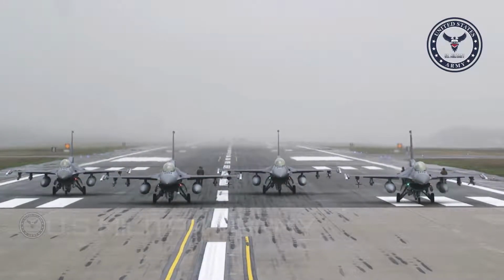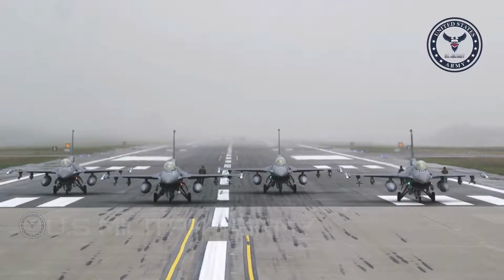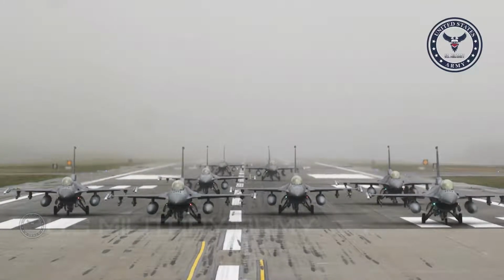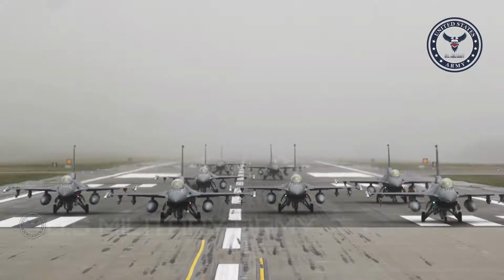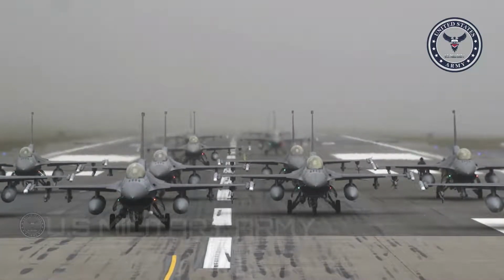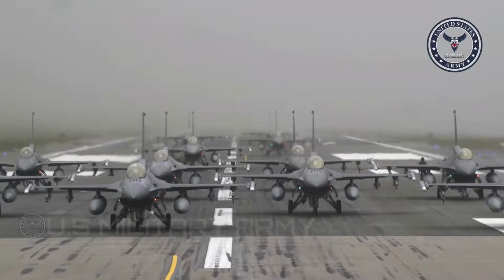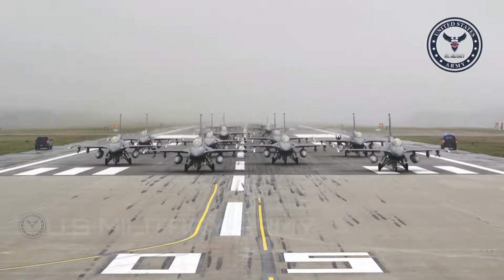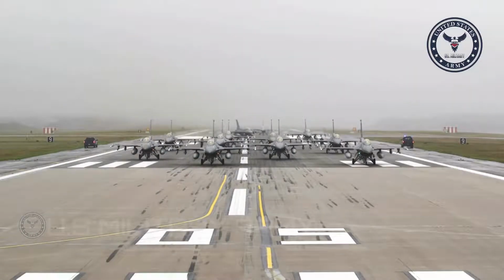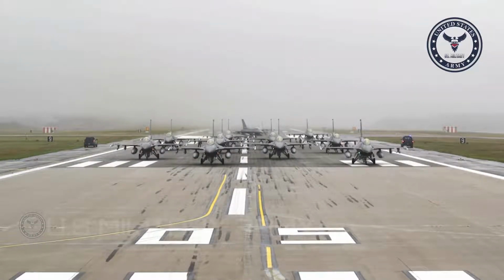AMXS is tasked with generating all available aircraft, said U.S. Air Force Master Sergeant Michael Kluka, 52nd Aircraft Maintenance Squadron Production Superintendent. We are prepared to showcase to our allies and adversaries what our capabilities consist of. This event exhibited the 52nd FW's ability to generate a large number of aircraft, and is an effective deterrent to emerging competitors by demonstrating a show of force.